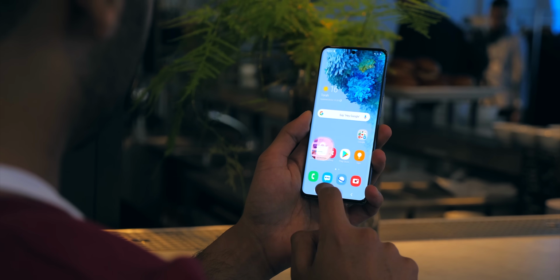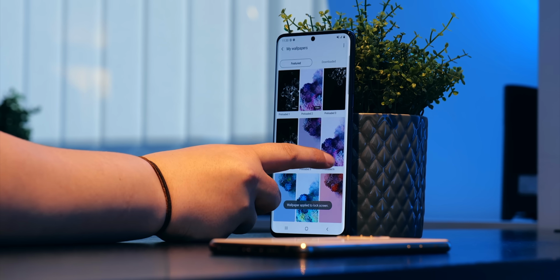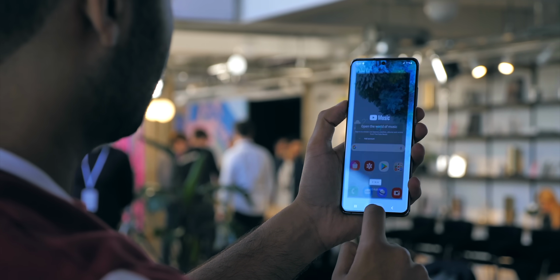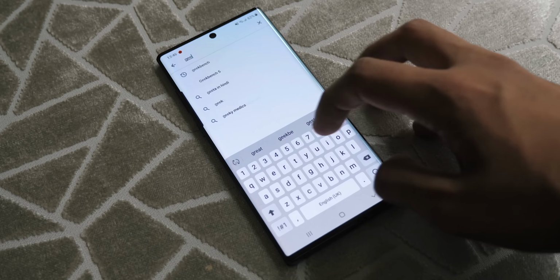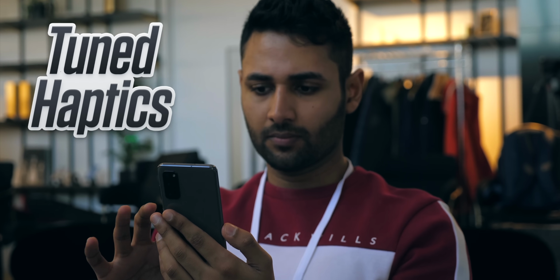Samsung's skin on top of Android has never been slicker. I'm not personally a fan of the new S20 wallpapers, but it has never been more satisfying to fly between home screens and open applications as it is on this phone right here. And part of that is just because of how nice the haptics are on the phone. Samsung has taken the high-quality vibration motors seen on the Note 10 Plus last year and further tuned them to deliver a new level of tactility.